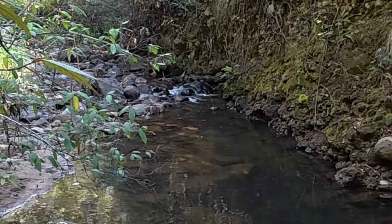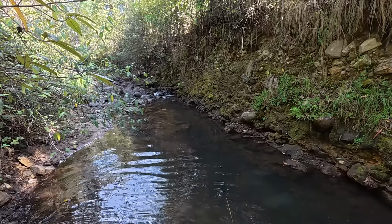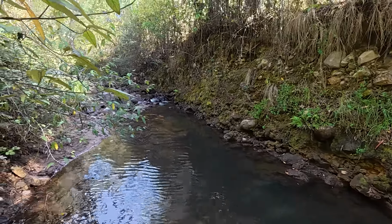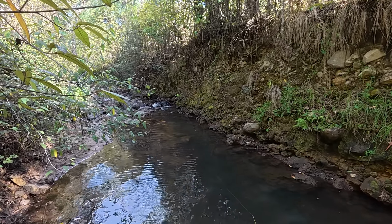Oh, there's a bottomless follow. He's taking it. Hit it. Oh, it's the first fish I've seen. Oh, he tapped it. He's flighty. Someone's been fishing here this weekend, I think. But it was good to see a fish. That's just what I needed to see.